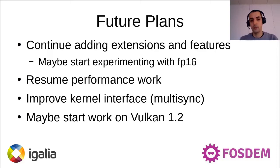Also, we work a lot on performance, and there is still room for improvement, so it's possible that we keep working on it. We have also started, and will probably continue, to work on some improvements to the kernel interface. The thing is that we were using the same kernel interface that we were using for the OpenGL driver, and so far that was good enough. But there are specific places that we could improve, for example multisync. Vulkan defines in more detail more ways to synchronize the rendering.